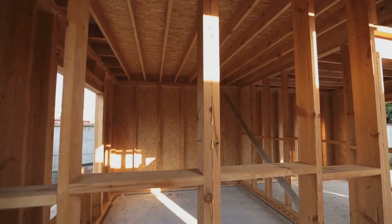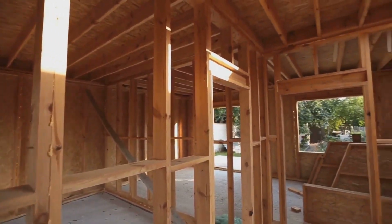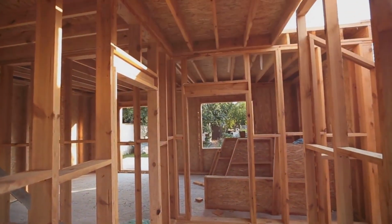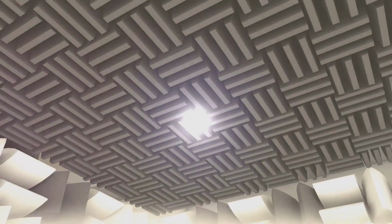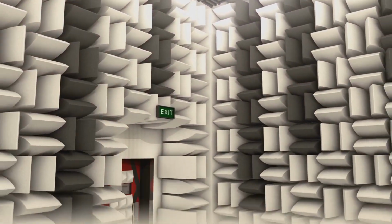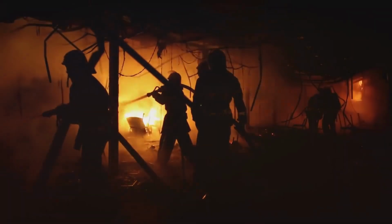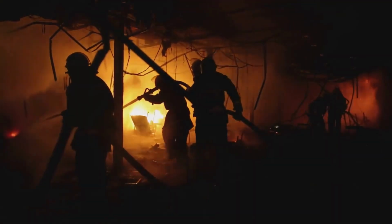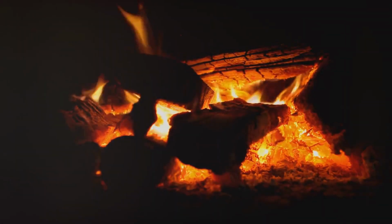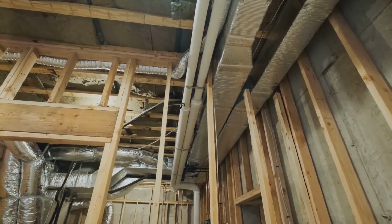Next, versatility. Whether your attic is large, small, full of obstructions, or oddly shaped, blown-in insulation can adapt to any space. Seventh, it's a soundproofing hero. It absorbs sound, reducing noise transfer between rooms and giving you a quieter living environment. Eighth, it's fire-resistant. Certain types of blown-in insulation can slow the spread of fire, providing an extra layer of safety for your home.